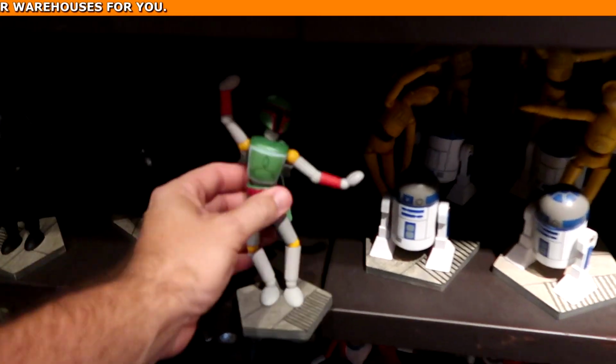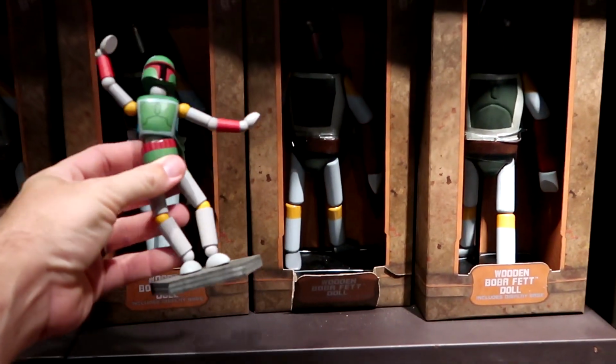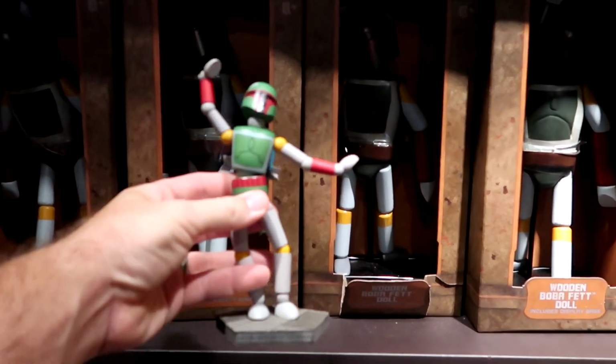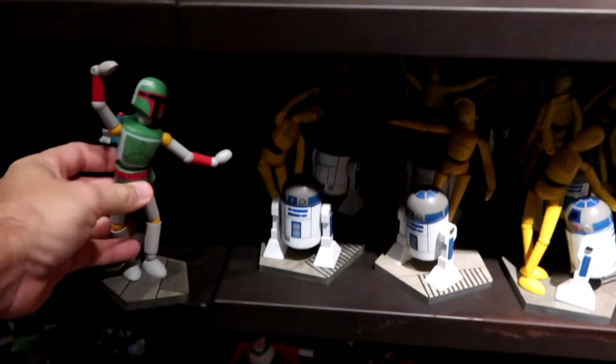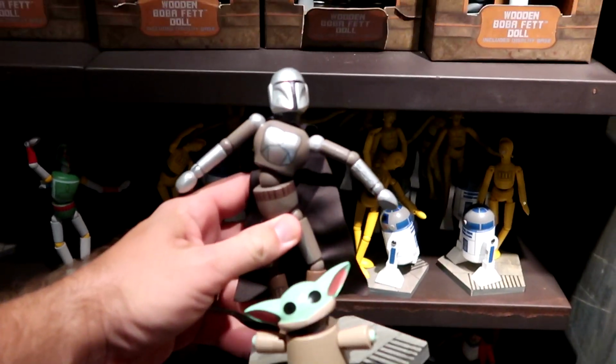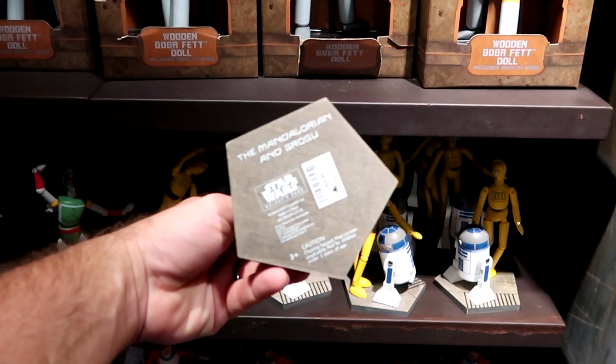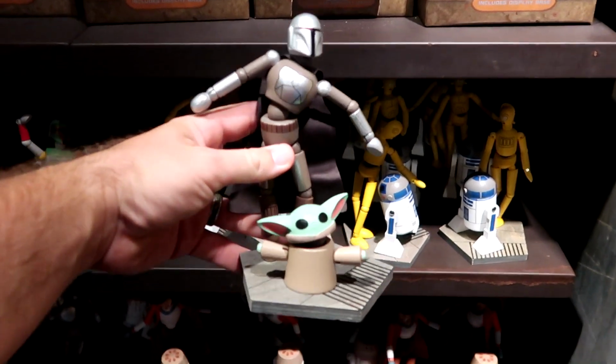Over here, they also have Boba Fett. Look how cool that is. He has his little cape there. And right over here is a larger size scale Boba Fett. The smaller one is $19.99. But they even have the Mandalorian and Grogu set. And again, these are poseable. The Mandalorian has his cape, and how welcoming does the Grogu look? $25.